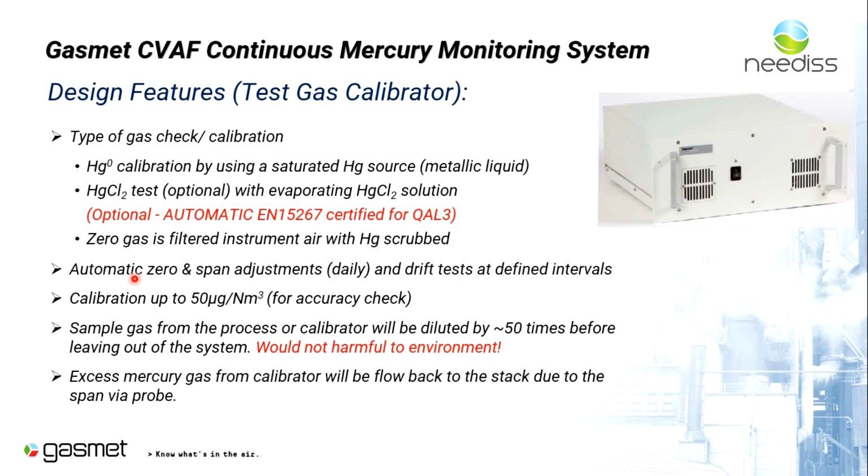Our gas calibrator can offer automatic zero and span check and adjustment according to the defined interval. And also the calibration concentration could be up to 50 microgram per cubic meter. Again, since the sample gases from the process or from the calibrator will be diluted by 50 times, when the gas is released to the environment after measurement, it will not cause any harmful effect to the environment or even to the human beings working inside the room or working around the shelter.